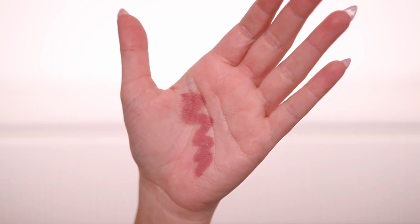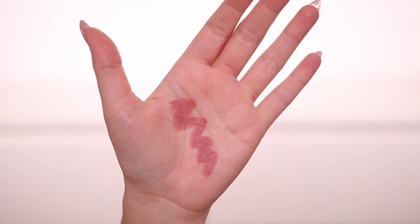This is literally what they swatch like. You don't have to build it up. You don't have to press hard. They are extremely comfortable on the lips. I don't know in terms of long wear how they will be. This shade in particular to me is a cool tone nude pink. It's a little bit more cool tone than I would have thought. It doesn't have any peachiness to it, but the formula is so beautiful.